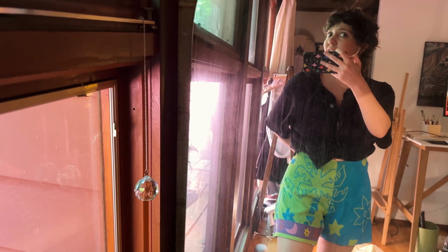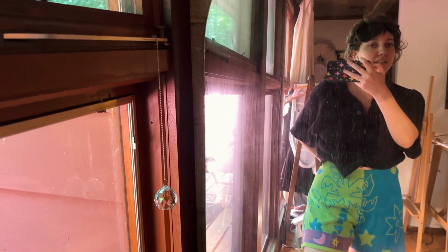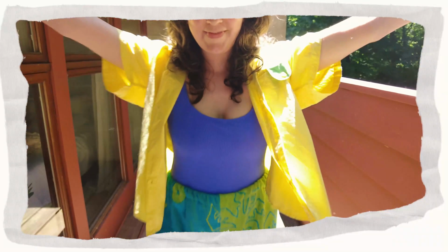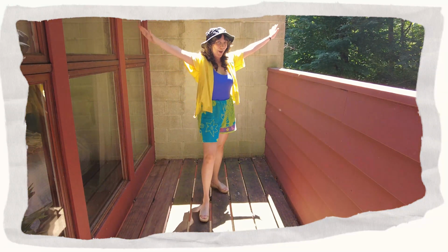They're looking so cute and a little bit boxing short-esque, I think because of the color palette and that little band at the bottom. I need to put the elastic in the waistband, but let's do that now and then we can do the reveal. It's arson.